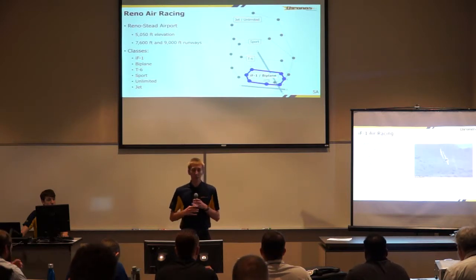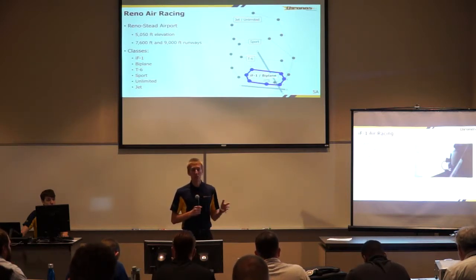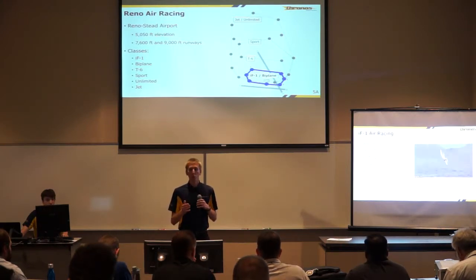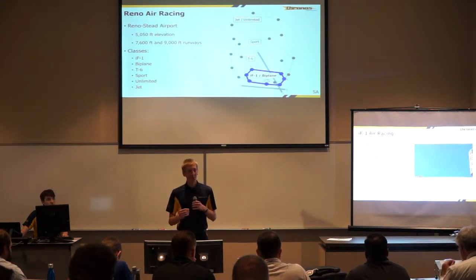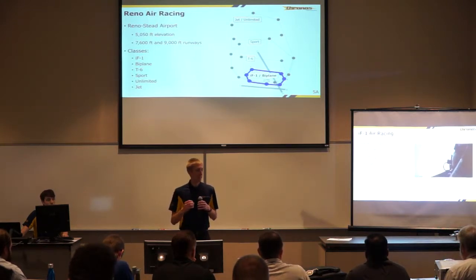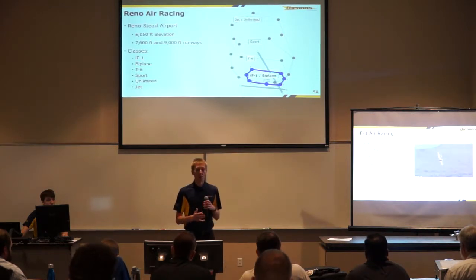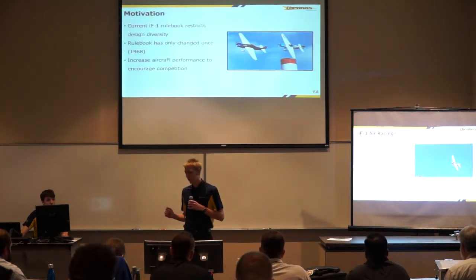On the secondary screen, IF1 air racing takes place all around the world, with these races consisting of 8 aircraft per heat, with all of them required to use that 70-year-old Lycoming O-200 engine, as well as using 2-bladed fixed-pitch propellers, and having to have a minimum empty weight of 500 pounds.